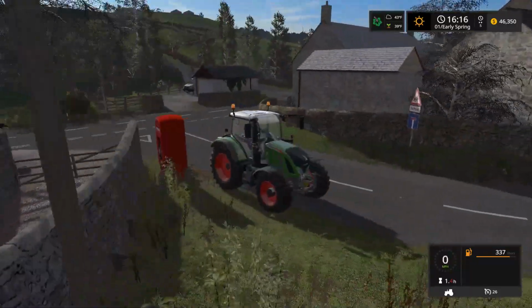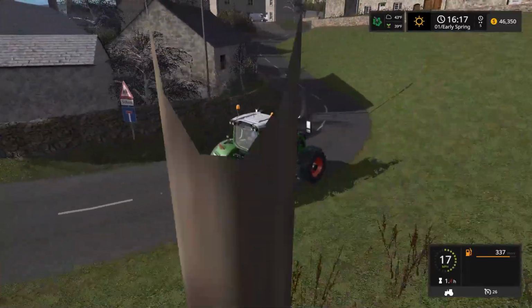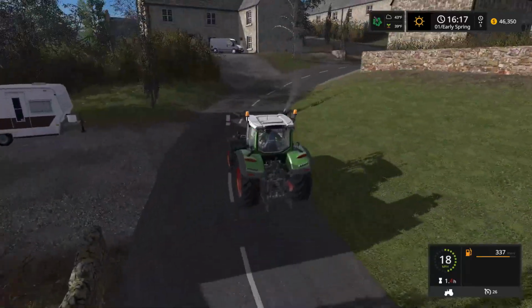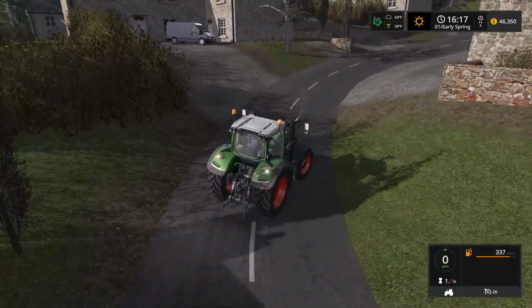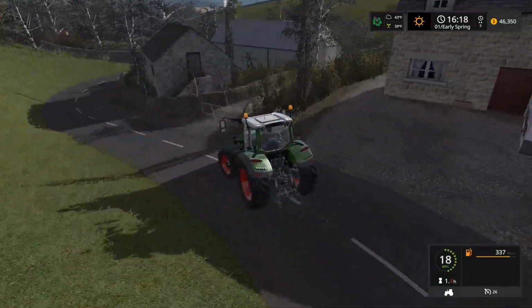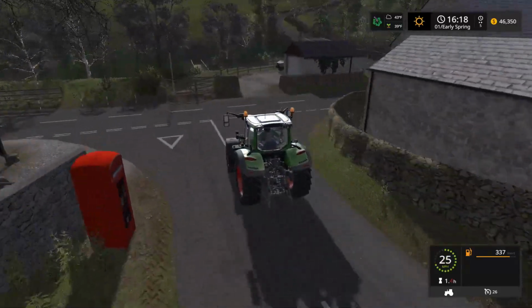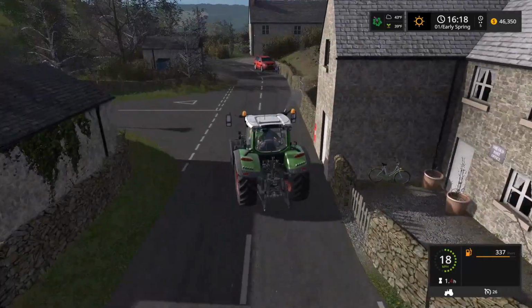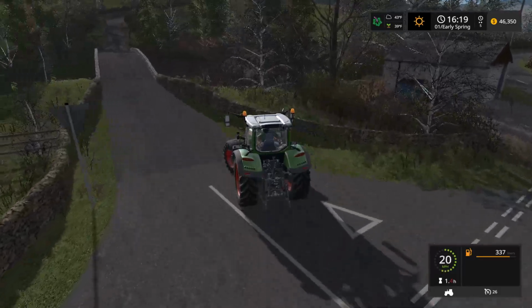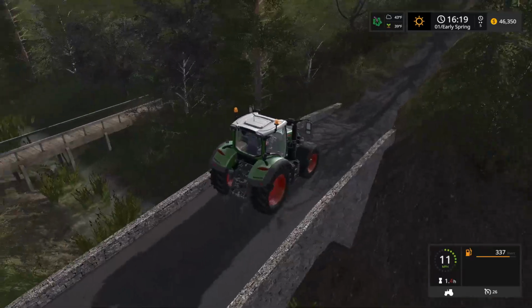If you take that road right there, up that way, that takes you to field number 9 and 10. The reason why I didn't go that way is it's a little bit difficult getting the fire up there. But hey, it's good to see. So I'll tell you what, we just go up that way. If I'm not mistaken, they're dead ends, so, you know, ain't no use going up that way right now. Maybe in a later video we'll do it.